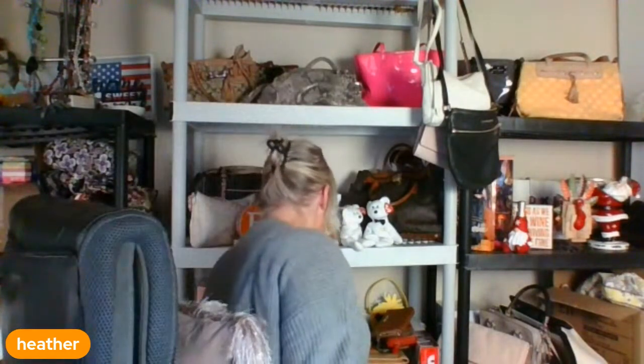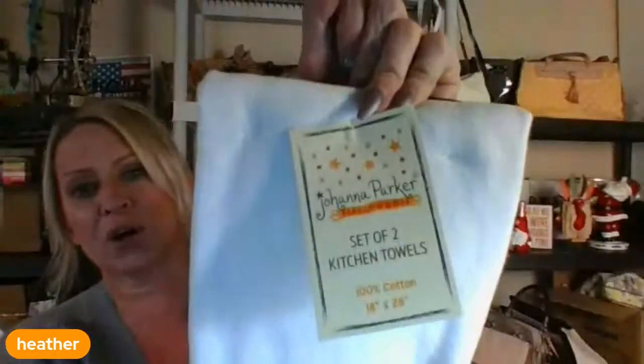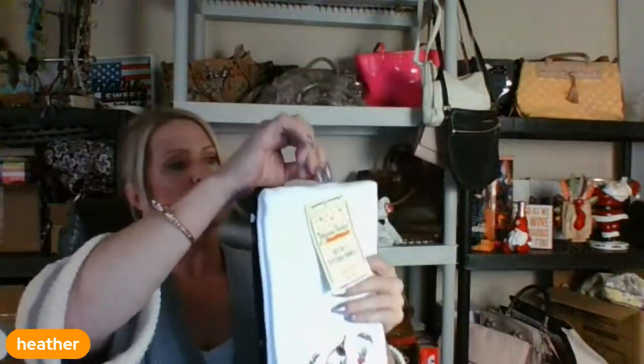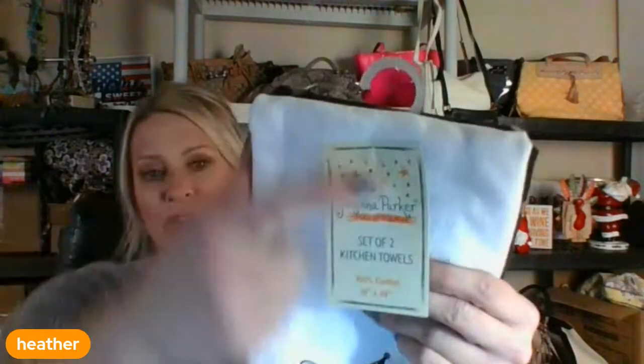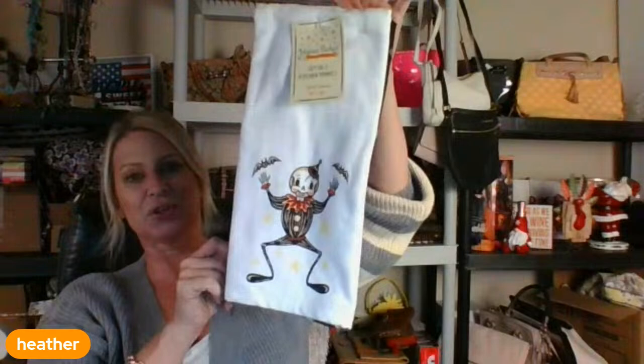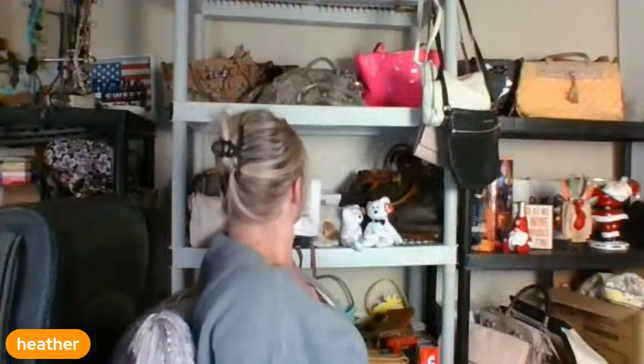Perfect, Tot. Well, that worked out. I think you were the one that asked me about hats, too, didn't you? I had a Parker. It's the last set I have of these towels. And if someone wants this set for a buy it now of $12, I just love the designs. But how cute is that one? So if anybody wants this little set, buy it now, $12. First person, it's yours.